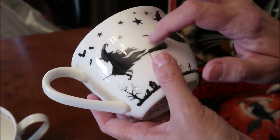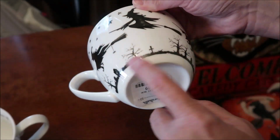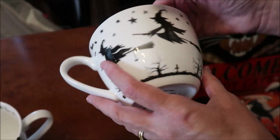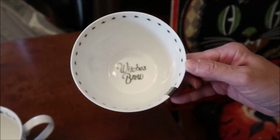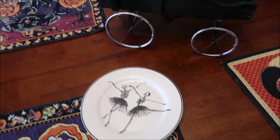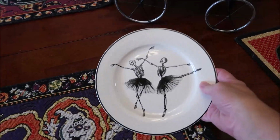This would go in my top 5 of the ones that I really like. And it looks like they're flying over a cemetery. And it has bats and stars. I love that design. And it is called Witch's Brew. So I have 2 more little finds for Halloween.